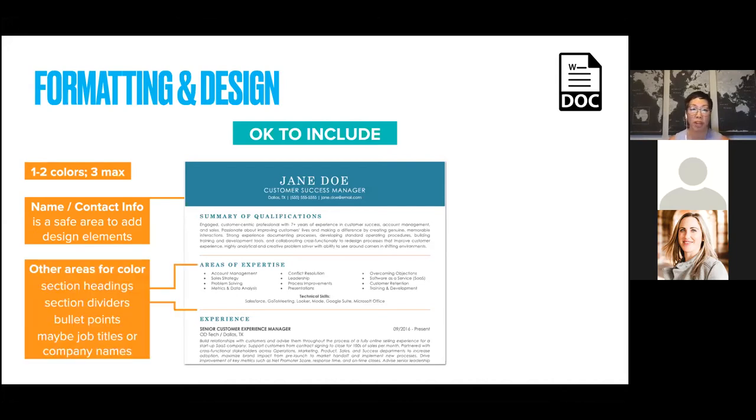And then some other areas that you can add a bit of color are things like section headings. You can see here that they're done in that same teal as the header. Maybe section dividers, where you see these thin horizontal orange lines between each section. You might want to make that a color. You might think about doing the bullet points, and I mean, not the text, but the actual bullet dot itself. And maybe you might consider job titles or company names. And if you're going to do that, I would do one or the other, not both.